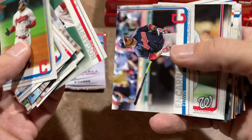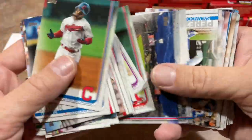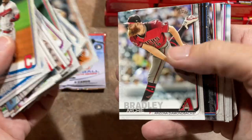I mean, of course, it's the Orioles. They did lose over 100 games. But he would have been the team MVP on a bunch of teams with his stats. Started the All-Star game, for Pete's sake. All right, let's see if we can find anything else in here.